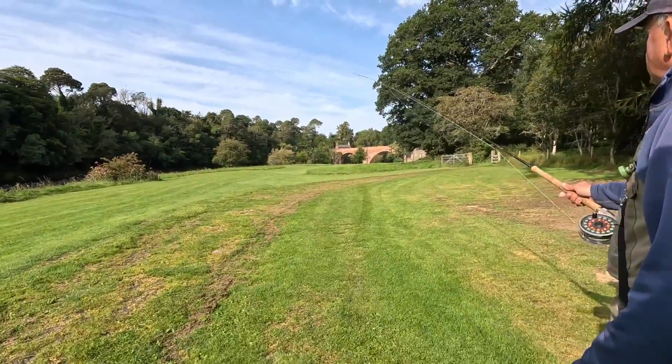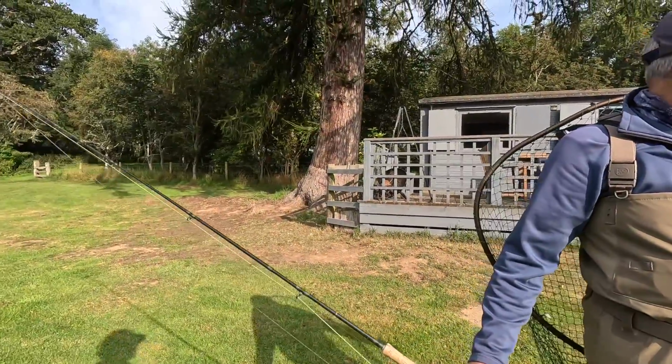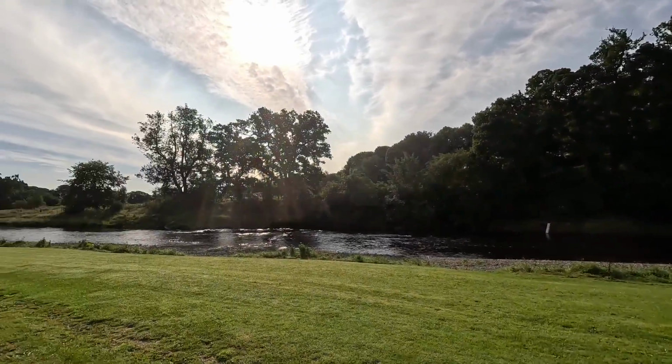Dandelion. It's somebody's not doing their job properly. Look at the lawns. It's like a polo field for your arrival, sir, and you're still complaining.